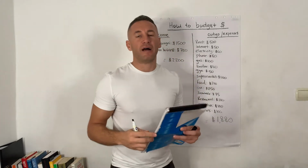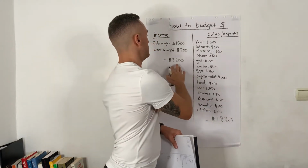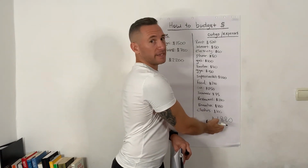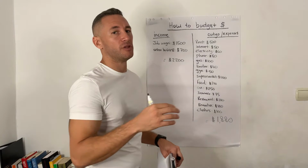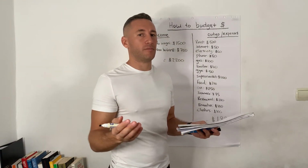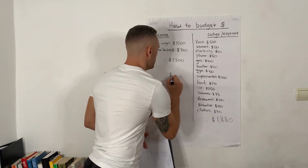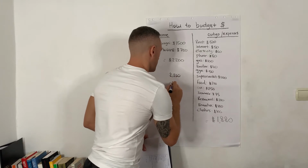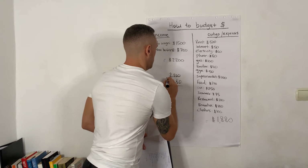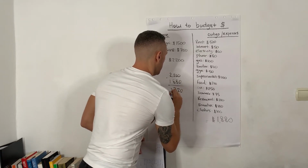Now, to find out if you have a positive cash flow at the end of the month, what you want to do is take the total monthly income and the total monthly expenses and subtract them from each other, and that'll tell you if you have a positive cash flow at the end of the month and how much. So here we would take 2,200 and then 1,880, and the difference is $320.